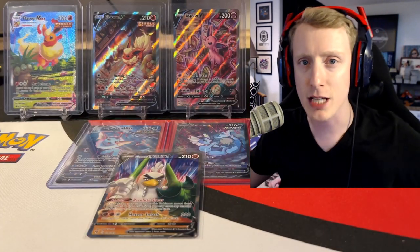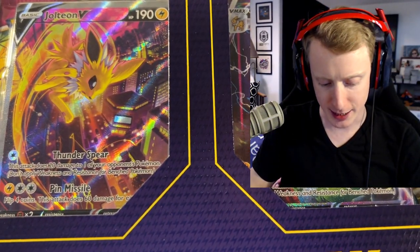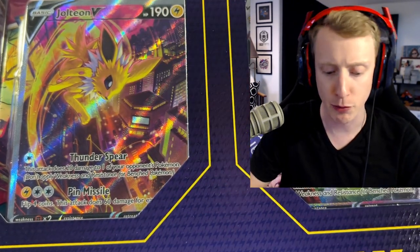All right, I'm going to clean this up, and then we're going to move into the Jolteon box. All right, now we're moving into the Jolteon box. I'll give you a quick look through the box. Again, the V is really amazing. It's really beautiful. I just love the immersiveness of the art, running through the city.